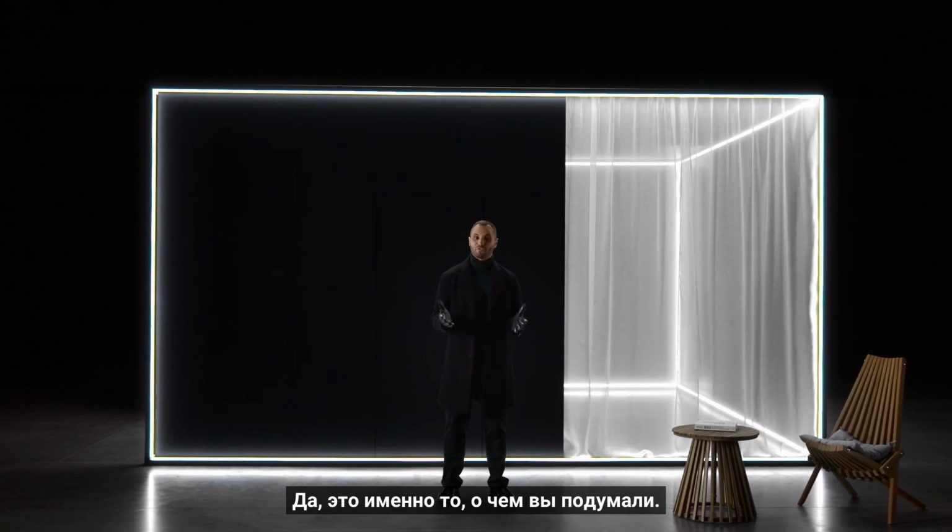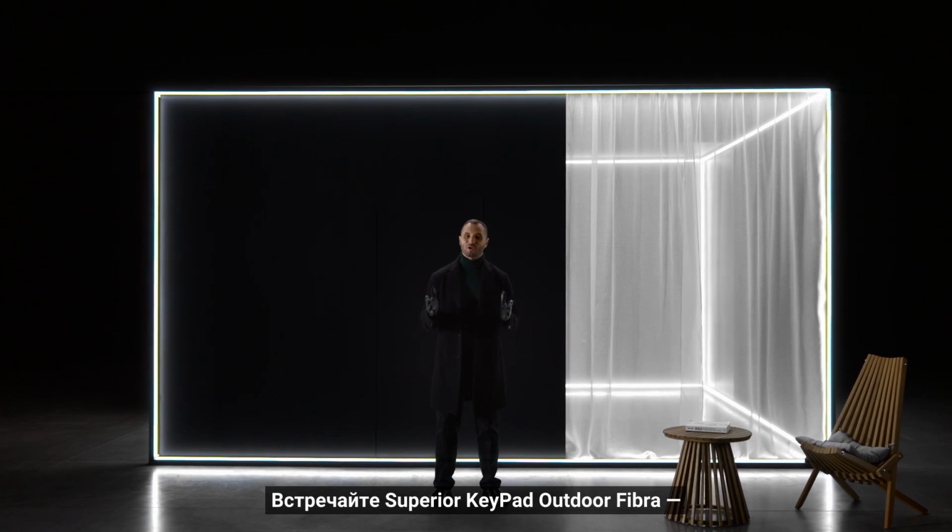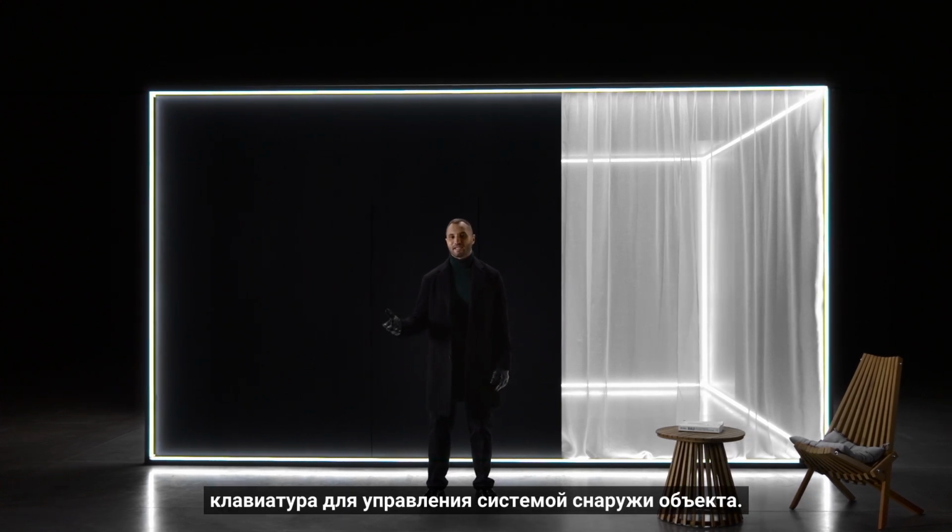Is there anything missing? Yes, we've already read your mind. We are so excited to introduce our first outdoor keypad. Meet Superior Keypad Outdoor Fibra.